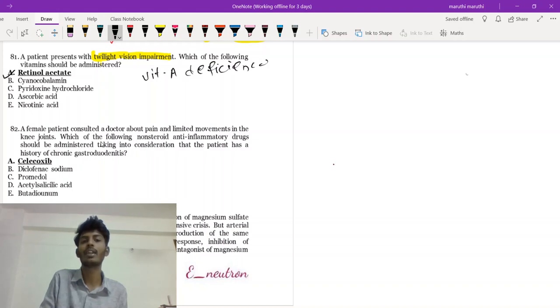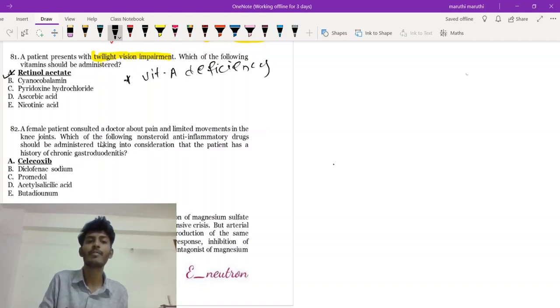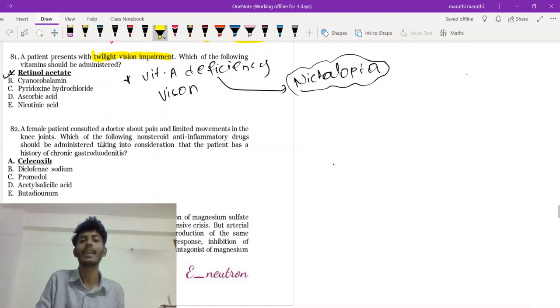Guys, let's look at a few facts here. Vitamin A is a type of fat soluble vitamin. It is responsible for vision. If I have a deficiency, it will lead to something called nyctalopia. Nyctalopia means what? It is a type of night blindness.